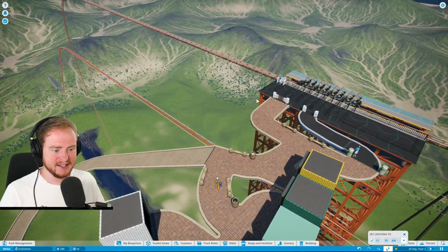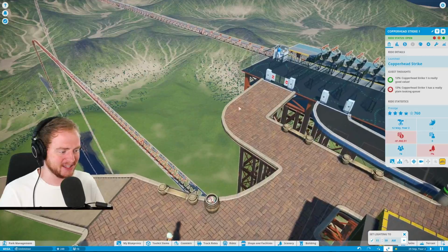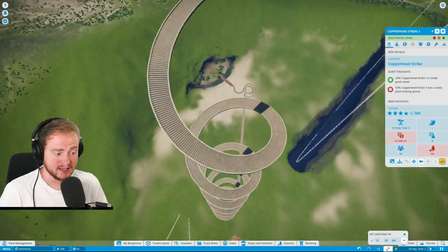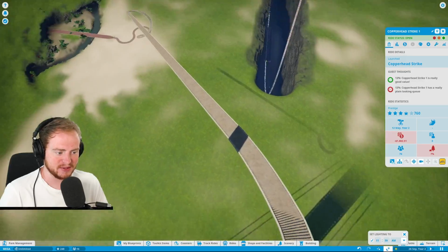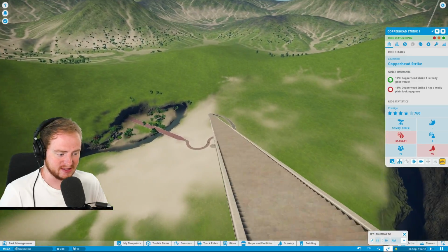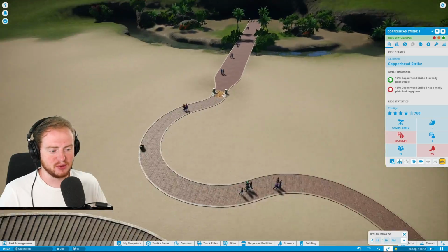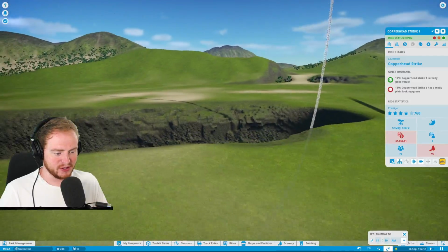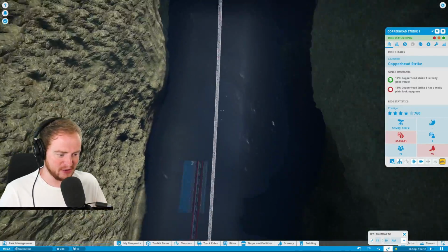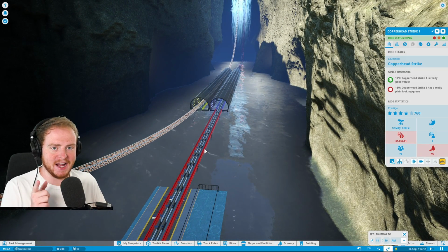As you can see, since our last episode, everyone has left because I had this one ride we had closed, and everyone has just been very upset at the fact they've had to walk up all these stairs and all the way down. So the first thing we're going to do is some transport rides to get people from here up to the top. So, yeah, let's do that.